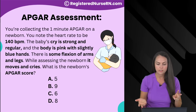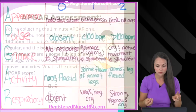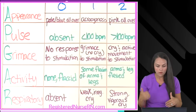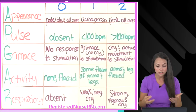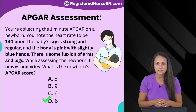Then for grimace, we're looking at the reflex irritability. We're told that while assessing the newborn, it moves and cries. So they're going to get a 2 for that, which puts them at 5. Then activity, we're told that the baby has some flexion of arms and legs. So we'll give them a 1 for that, which puts us at 6. And then the respiratory effort, the question says that the baby's cry is strong and regular. So they get a 2 for that. When you add all of that up, you get an APGAR score of 8. So D is our answer.